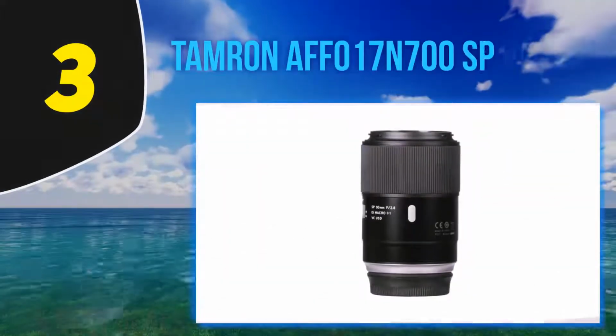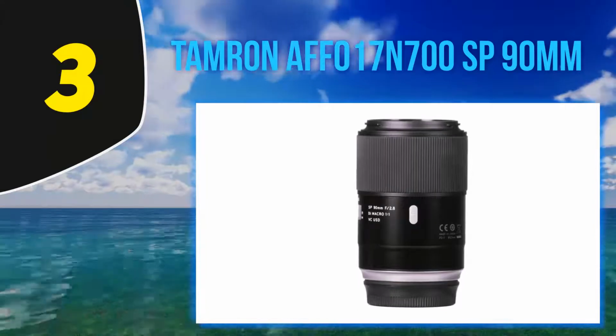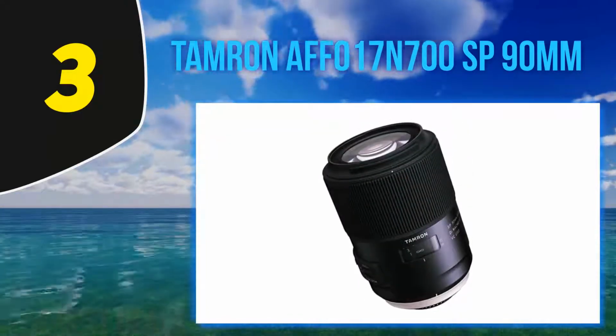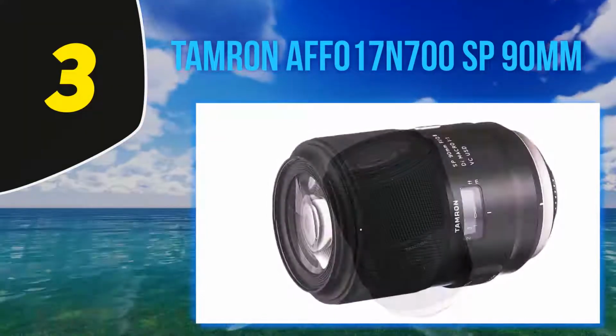Halfway through my list at number 3. Tamron SP 90mm. The SP 90mm f2.8 VC USD is among the best looking and best constructed lenses on review.